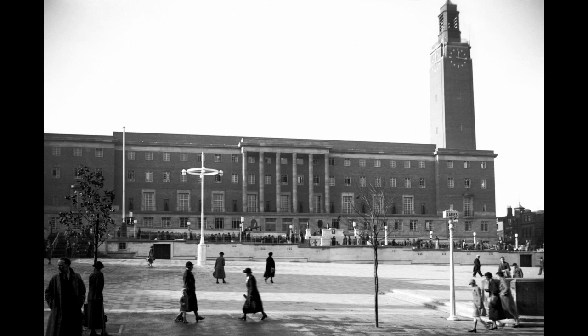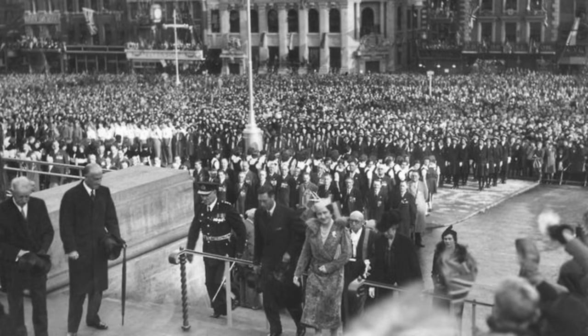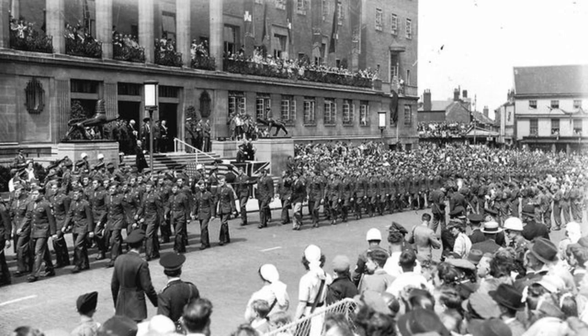This is the new City Hall, Memorial Gardens and Marketplace, as seen in 1938. It was influenced by the City Hall in Stockholm, Sweden. And now some random scenes from its history, beginning with the official opening by King George VI and Queen Elizabeth in 1938. This is VE Day in 1945.